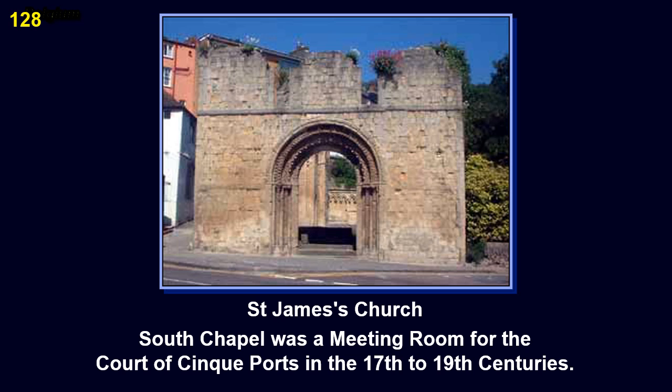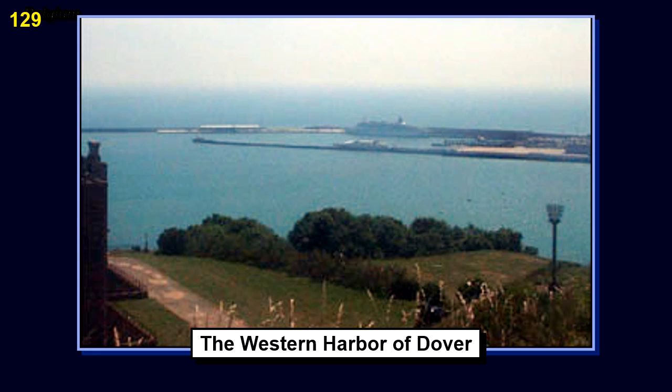This is the St. James's Church. The South Chapel was used as a meeting room for the court of Cinque Ports in the 17th to 19th centuries. This is the western harbour of Dover, in good weather.